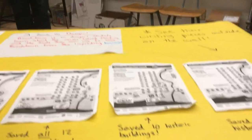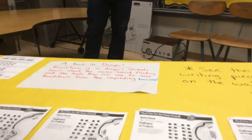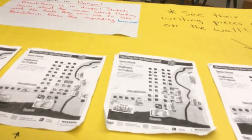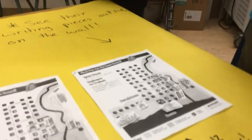And then our last thing, something else you'll be seeing in the classrooms, we had a beach town disaster. We learned about flooding, some of the things that contribute to flooding, and they were given a task and a $1 million budget to use a couple different tools: wetlands, stilts, seawalls, and levees. And they had to pick and choose and use their budget as wisely as they could to save as many of the historic buildings as they could. And they did pretty well there. And other than that, we've got some writing samples out there, but it's a little bit of everything that we did in that science.